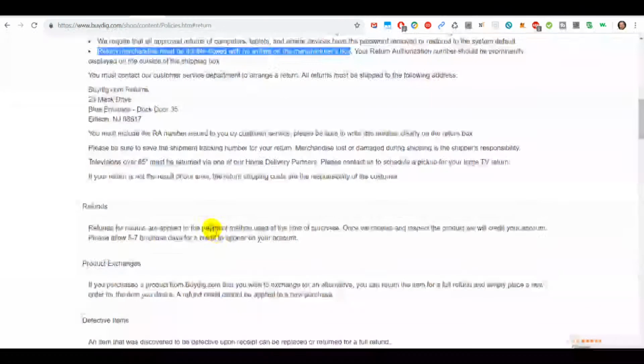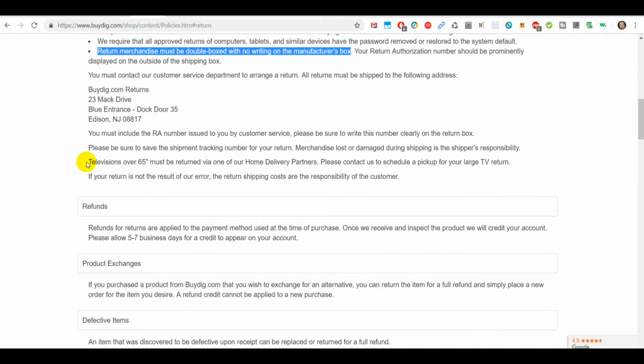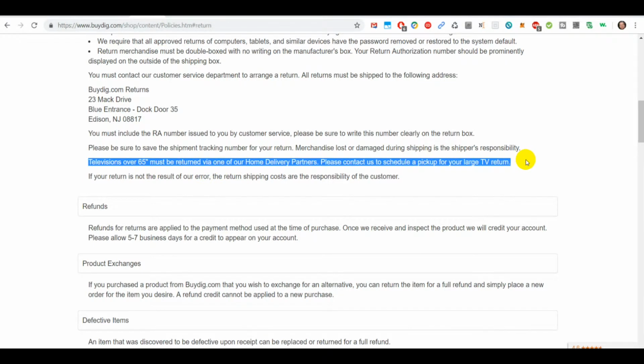Okay, then actually already the worst of everything, and that's a killer for almost all large TVs. They say televisions over 65 inches must be returned via one of our home delivery partners. Please contact us to schedule a pickup for your large TV return. Doesn't sound too terrible, but I was in this situation to return my TV because it was really, really disappointing.